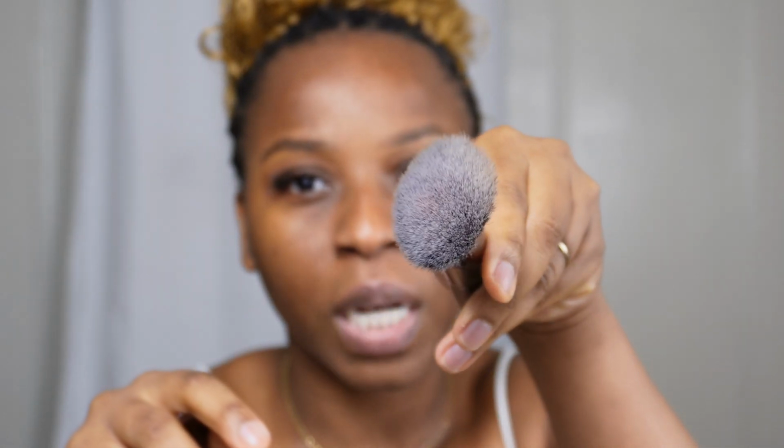This is the powder blurring brush from e.l.f. and I'm just going to use a really semi-dense brush. I like this one a lot. I feel like I have one that's a circular shape. I feel like the shape is kind of odd, but that's just me. So I'm gonna shake this up just because since it's a skin tint, I feel like I need to be shaking these up since it's so liquidy.